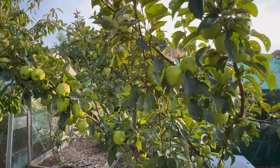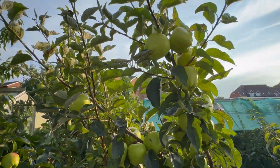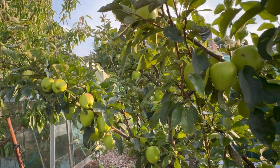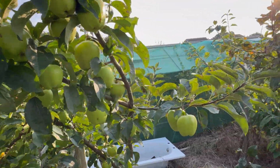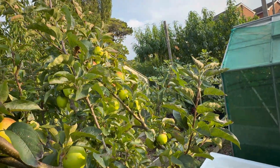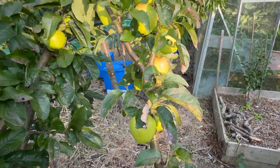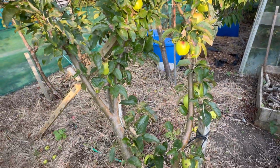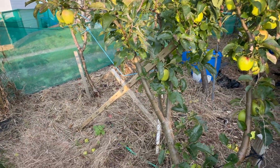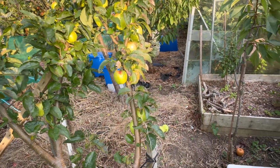But this apple, yeah, it's absolutely loaded. Unfortunately, it's a biennial type. At least that's what I think it is. So maybe we might not get any apples in 2025, the following season. But the weight of the fruits just pulled the tree down a bit. So I propped it with a stake, but it probably needs a proper staking next year.